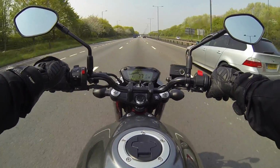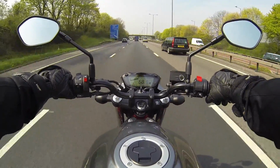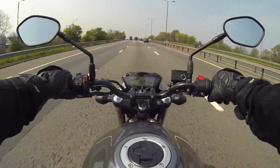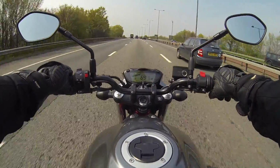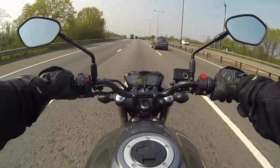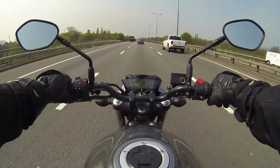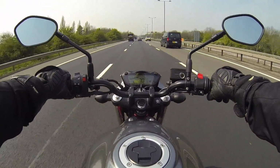Still minimal wind at 78, 80 miles an hour. Where have you been all my life? It is really comfortable out on this highway. It's naked. This is the same engine as in the V-Strom 650, and I've never really been attracted to the V-Strom 650 because of some of the design elements of it, the positioning of the exhaust system and the weight of it, and I really don't like that ugly frame it has on it.